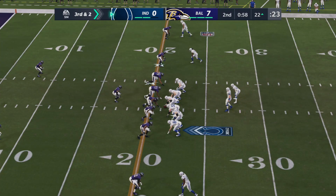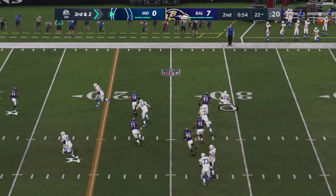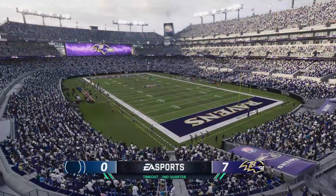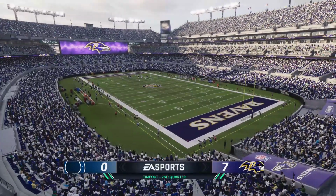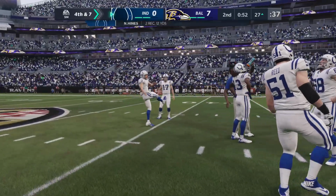Hey, defense, let's go. Pick it up, D. Hey, look, 40. Wentz looking to throw on 3rd and 2. They'll try and set up the screen to Hines. Now the Ravens going to use one of their timeouts as they get the stoppage with a little over 50 seconds to go in the first half.